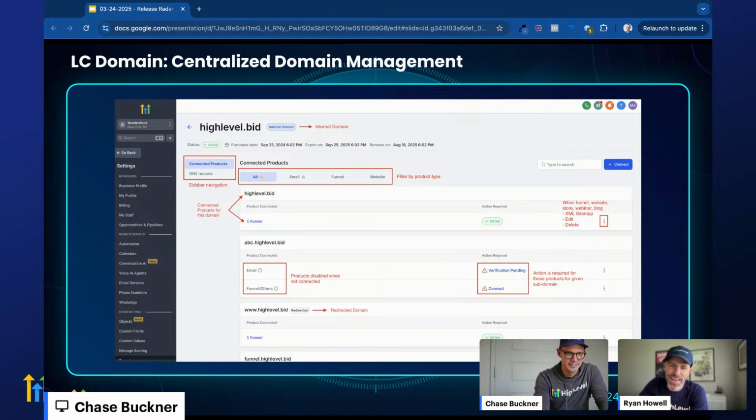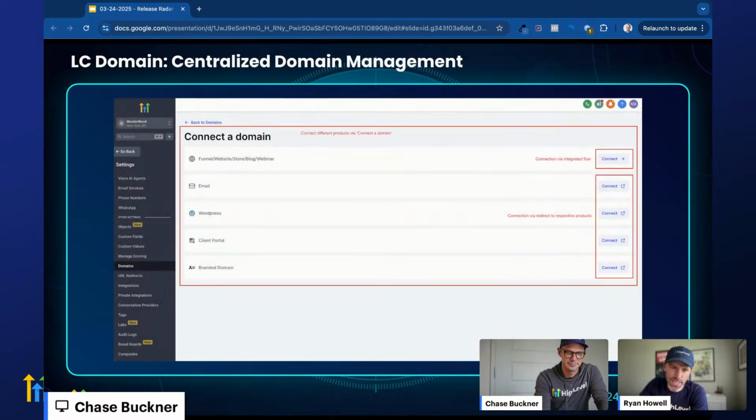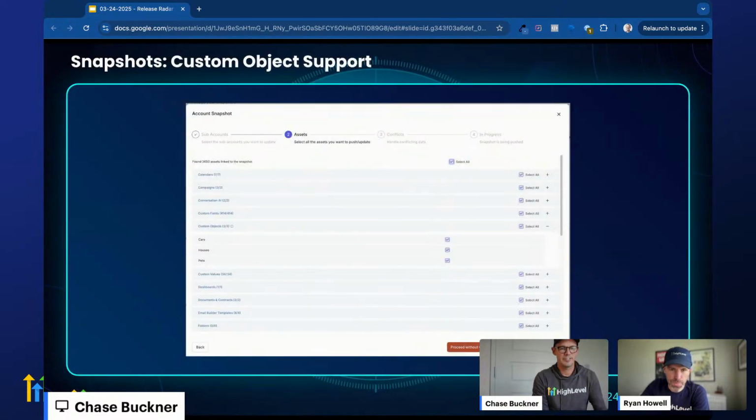And then this next screen just shows a really nice breakdown of different areas that you can connect a domain. So let's say you're like, hey, I want to connect it to the client portal. It's right there. If you want to connect it to WordPress, it's right there. You don't have to go hunt for it. I love it. Yeah, this is great.